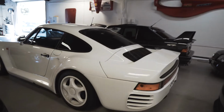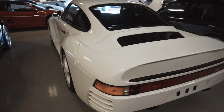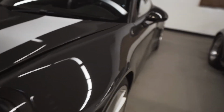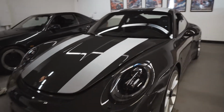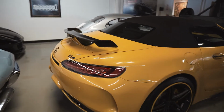As you guys can see behind me is an off-white 959. Jeez, it's ridiculous. And then next to it is a PTS 911R. You guys probably can't see it in the video, but through the camera, it's like a greenish gray. It's like a hint of green with gray. Very, very, very unique color on a 911R. We've got an 812 Superfast over there, and a GT-C.